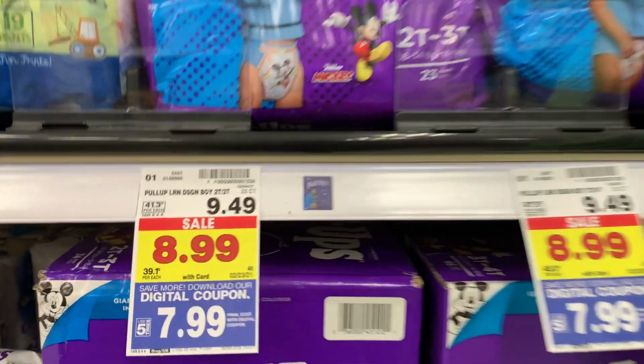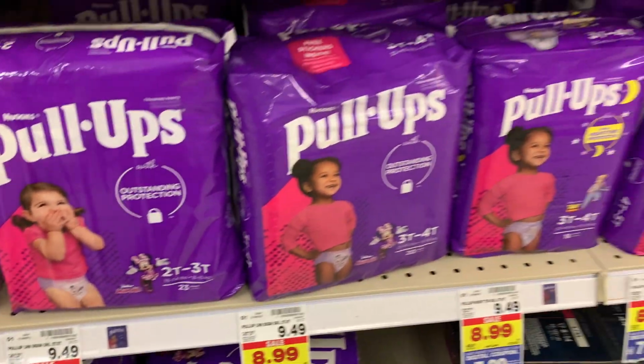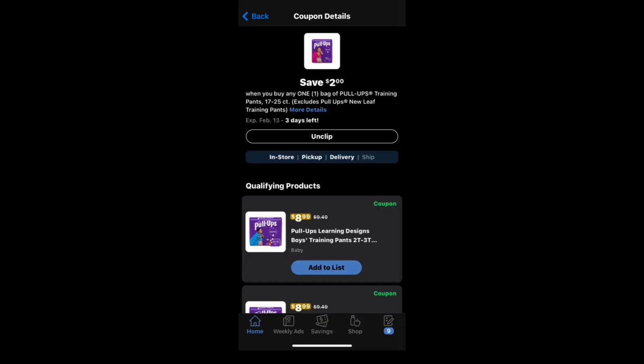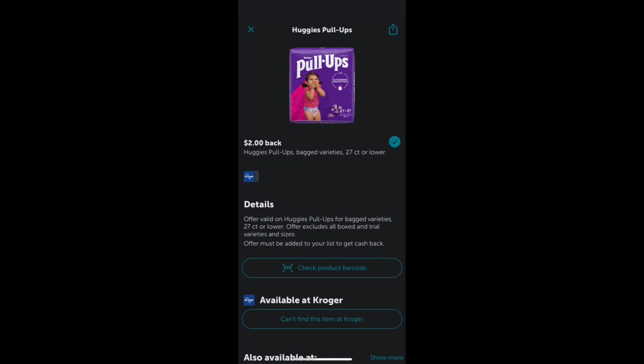We're also going to get another bag of Pull-Ups, but these are the regular Pull-Ups. They are also $7.99 after the coupon, and we're going to get some additional savings from a digital manufacturer coupon in the app of $2. Then we're also going to receive $1 back in Kroger cash back, and we're going to get back $2 from Ibotta, making them $2.99 after savings.